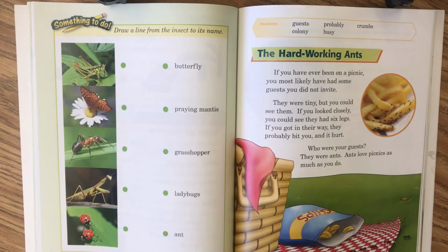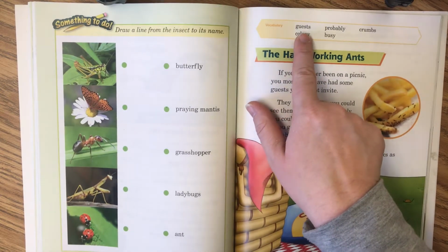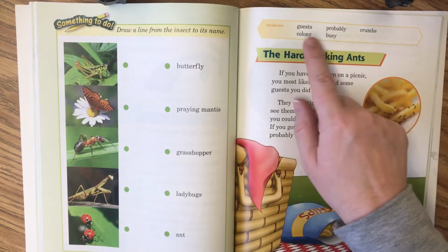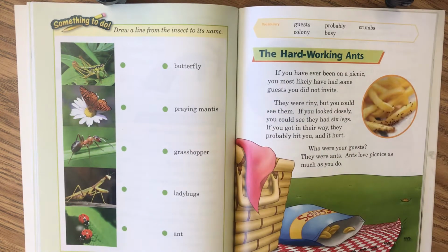So let's take a look at the vocabulary words at the top of the page. We have, repeat after me, guests, probably, crumbs, colony, and busy. And busy is definitely a word I think of when I think of ants. How about you? Can you think of any other words that you think of when you think of ants? Well, let's read about them.